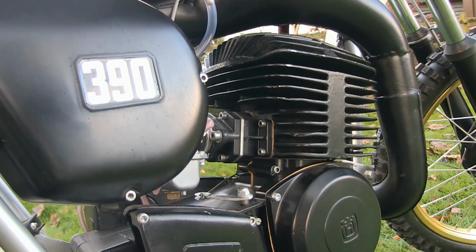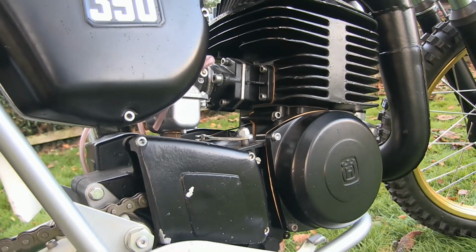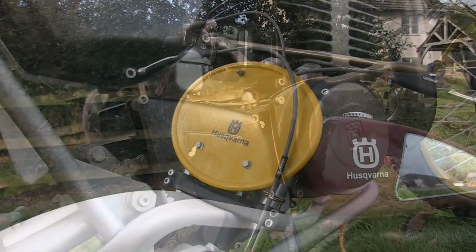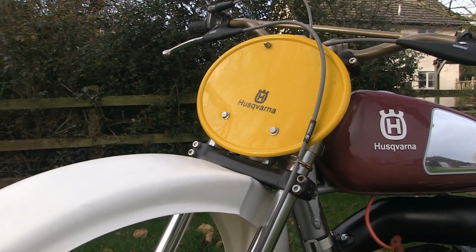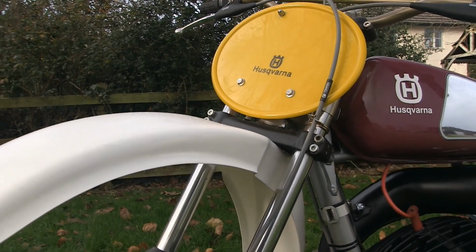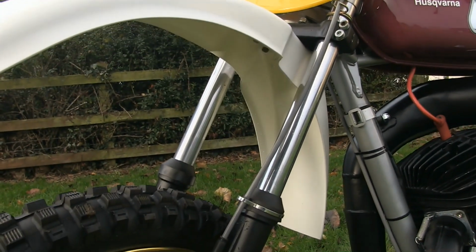Now, Terry does do the odd build or restoration on some of his collection, but if it's a bigger or major job, then he normally entrusts these kind of restorations to Keith, who has a very good reputation for quality when it comes to these older vintage racers.